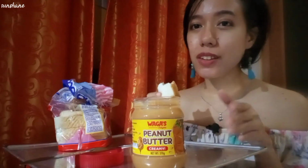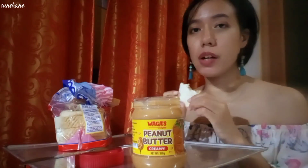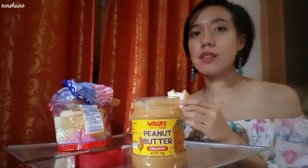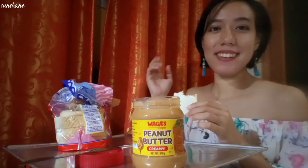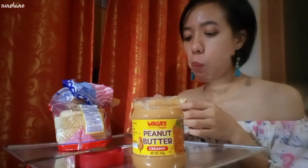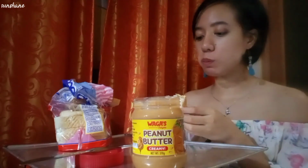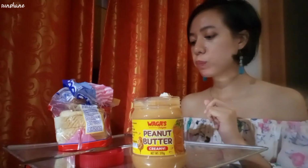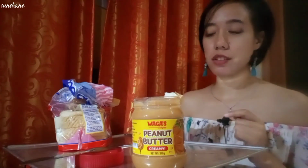So once again, this product is found at Ginama Auto Club. So I have also made some reviews of some products available at Ginama Auto Club. You can see the links in the cards. Really good. Hindi siya masyadong matamis, which is perfect. Yung tama lang yung tamis niya, and everything is like natural.